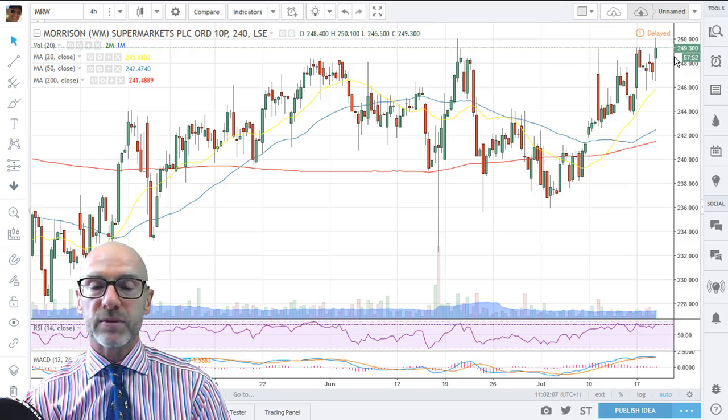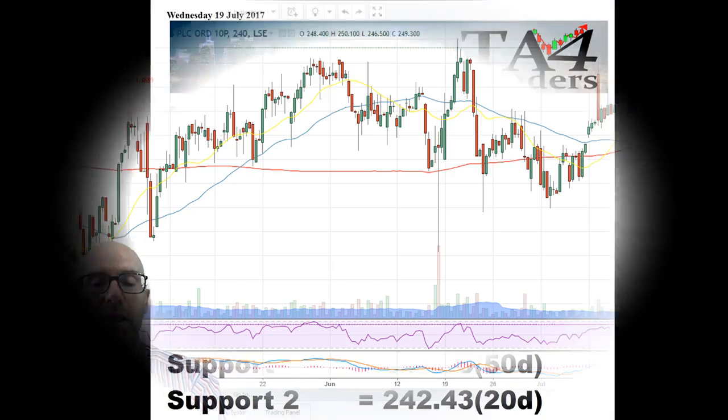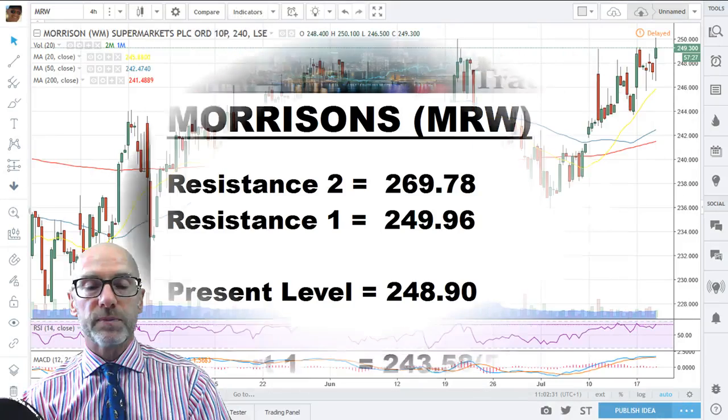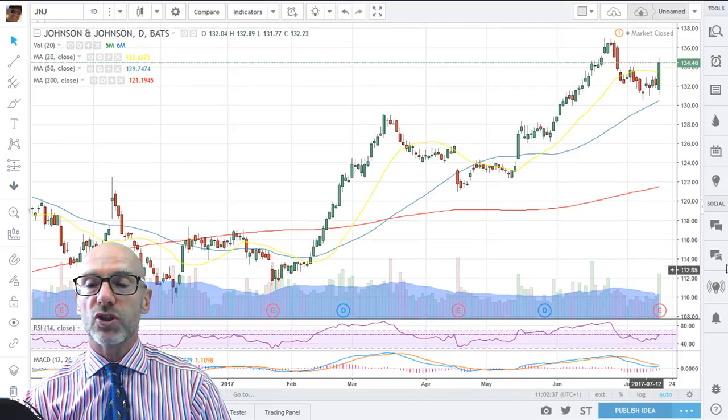Looking at the support and resistance, there's resistance at 249.96, and then well higher than there 269.78, with the supports at the 50-day 243.58 and then the 20-day 242.43. Moving on, across the pond to Johnson & Johnson, and you can see that we had an engulfing candle picture yesterday.